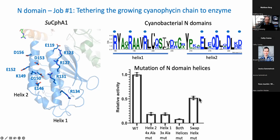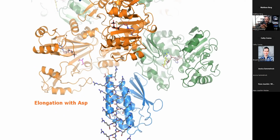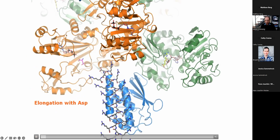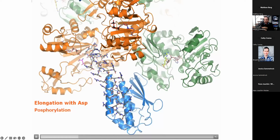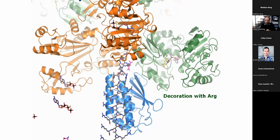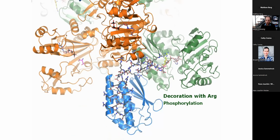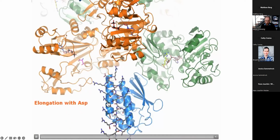So essentially what this means is that we've got a track of charge that serves as a very nice loose tethering mechanism for cyanophycin. If I play this little video, you can see that that allows cyanophycin itself to stick close to the active sites and get fed into one active site where, as I showed you in the details, the chain will get elongated by putting on an Asp, and then that allows it to track over again to the Arg active site adder in the M domain.